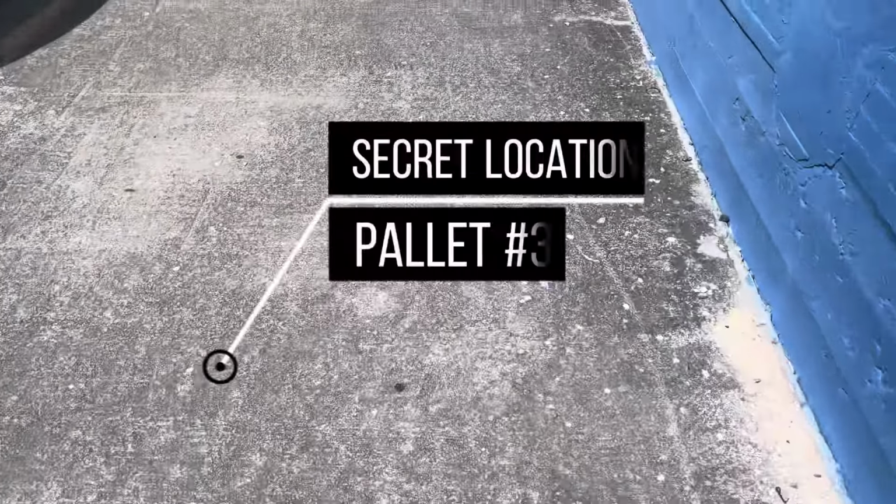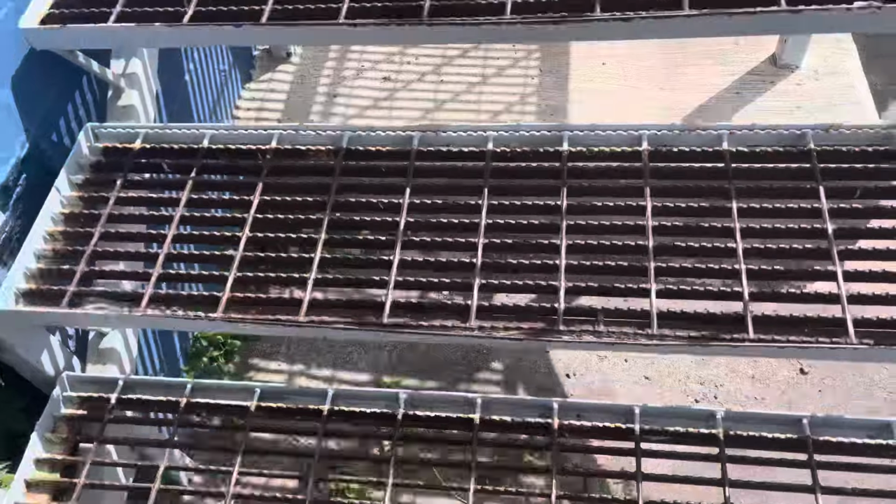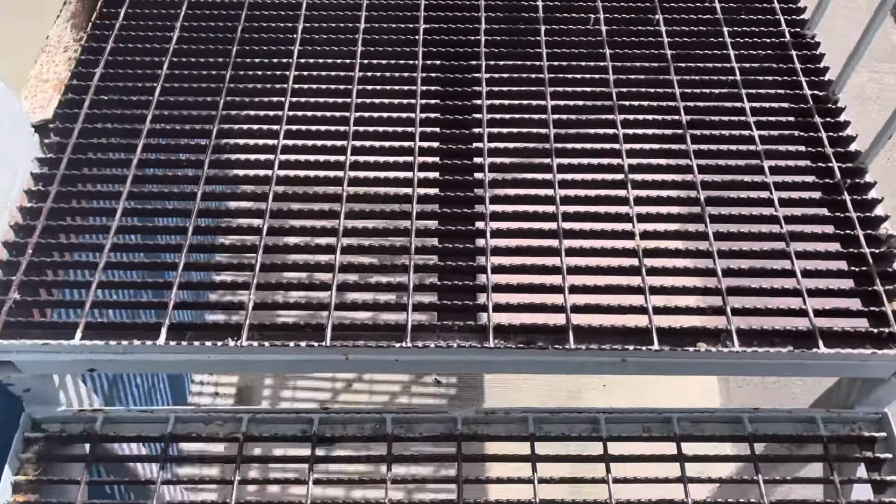All right, y'all, it is that time. If you recognize these steps, you know what we're doing. We are buying a pallet today, and it is going to be a sports pallet. Hopefully we can finish today, but we will see. I'll get back to you.